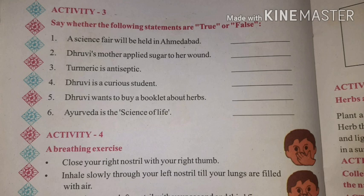Dhruvi is a curious student. Yes, absolutely, because she also questioned the doctor, right? Dhruvi wants to buy a booklet about herbs. No, she's going to prepare a booklet, right? So this is also false. Number 6 is Ayurveda is science of life. Yes, it is true. Ayurveda is a science of life.